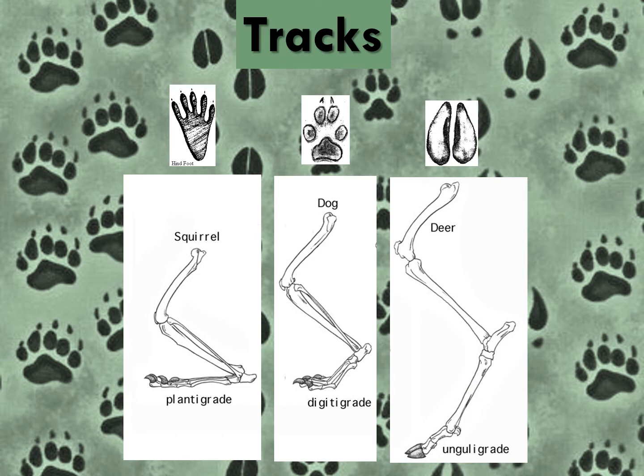The last picture over on the right is of an ungulate like moose, elk, or deer. These tracks are from animals that walk on their toenails, and this category is called unguligrade. Their tracks look a lot alike, but they come in different sizes depending on the size of the animal. Check out those red arrows on the three pictures. Each arrow is pointing to the animal's heel. See how the plantigrades have their heel touching the ground? The digitigrades and the unguligrades walk with their heels way up off the ground.